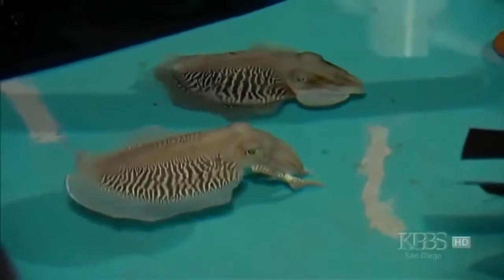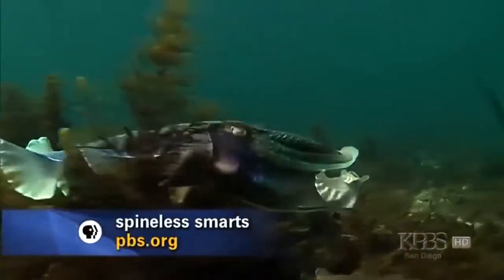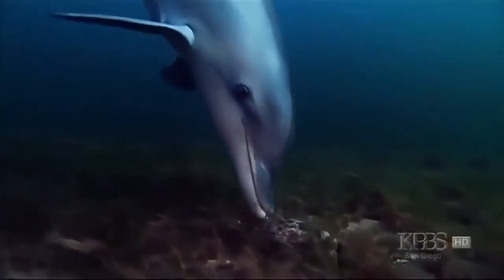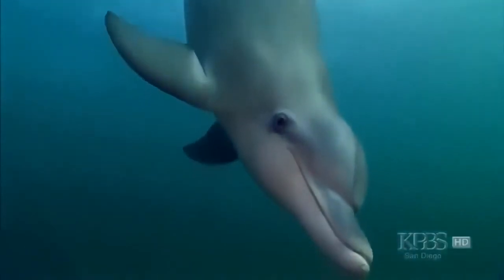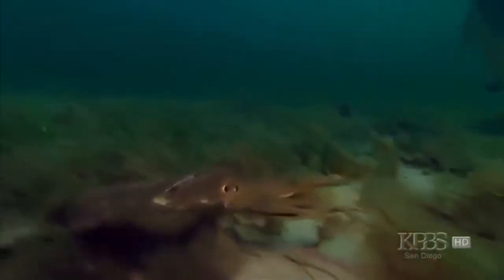So what's really exciting about cuttlefish intelligence is we know that their relatives are clams and snails. Those are not animals that had a need for great intelligence. So whatever happened to cuttlefish was different. I think one of the reasons they have to be so smart is they've given up their external body armor like a snail has. They're soft, they're vulnerable, they can be eaten. Everything in the ocean eats a cuttlefish. So these animals have to get by their wits, so to speak. They have to be smart.